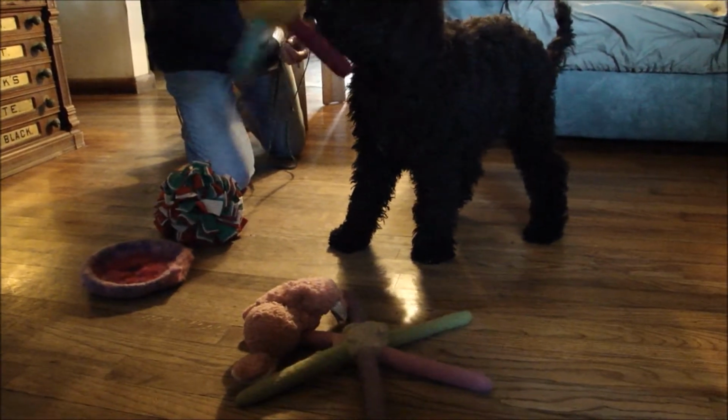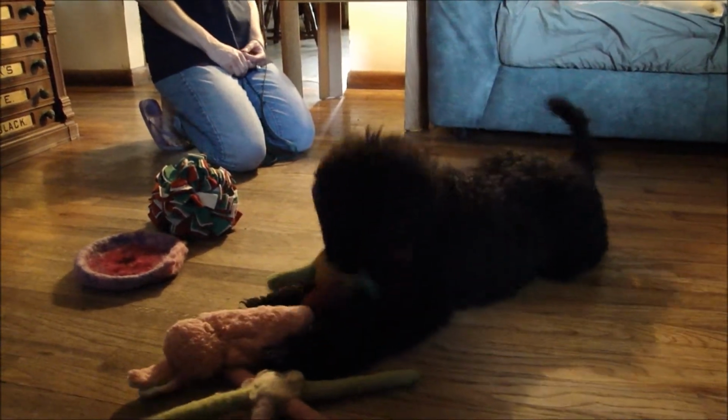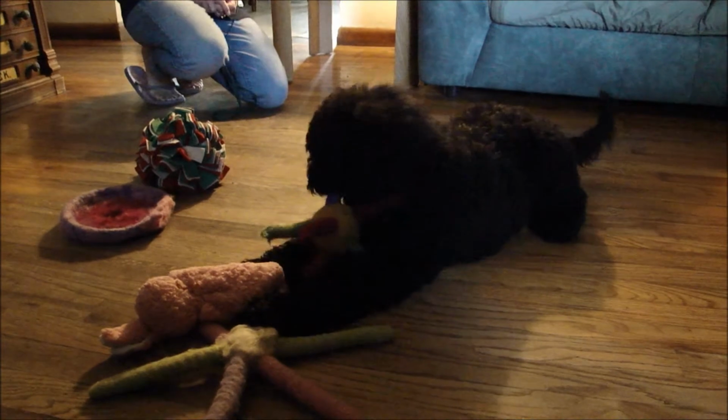And then just a little bit of Prada with her toys. She's very gentle on her toys. She doesn't chew anything up, but she does enjoy them.